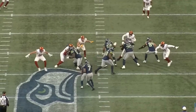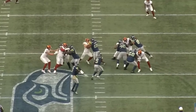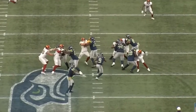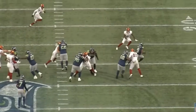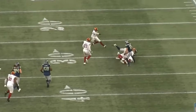When you watch number 97 come full speed and try to take the power on, he's going to try to get underneath Lewis. And just look at the power right there behind the block. Like 97 gets stood up straight and pushed backwards. You do not expect that from guys that are sub 300 pounds. So to me, that's a really nice job by Damian Lewis. Of course, the running back's able to hit the gap. He picks up 13 yards on this one. That's a really nice job.